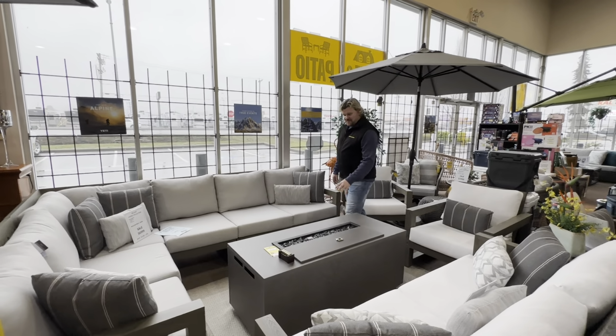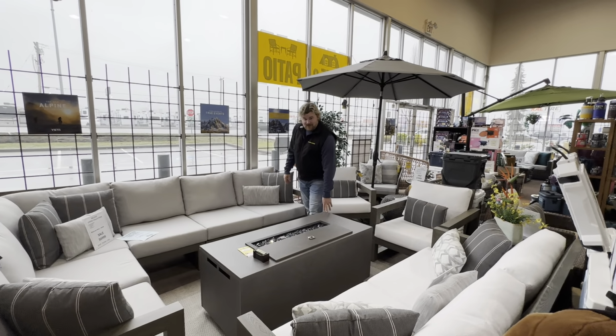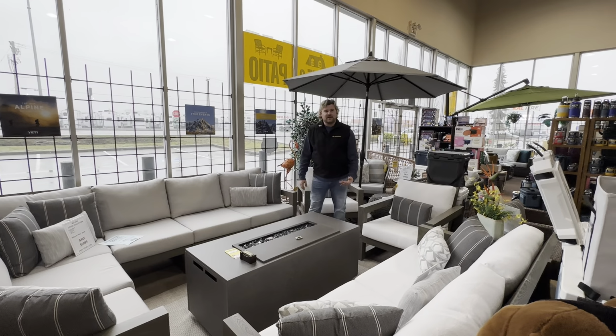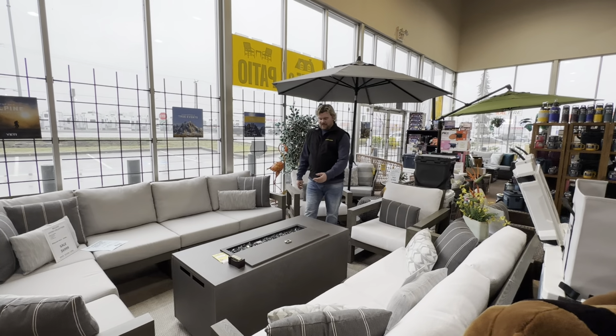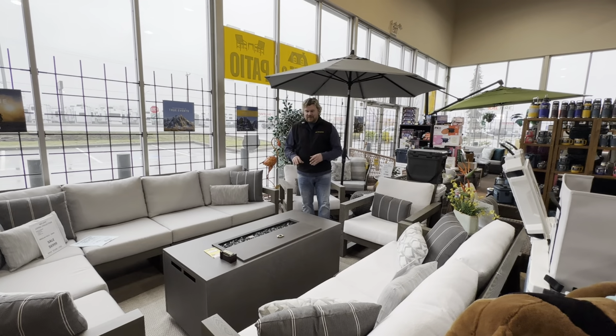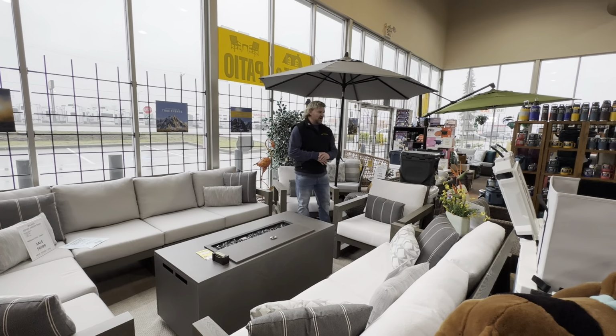This is one of our brand new fire pits as well. It still holds a 20-pound standard propane tank underneath. It can also be used with natural gas. You have a choice of glass or rock also. So lots of fun there. Just a little bit of a different design on that.